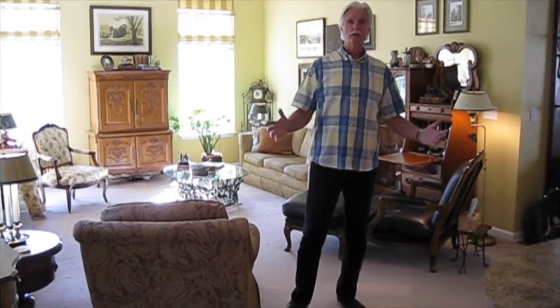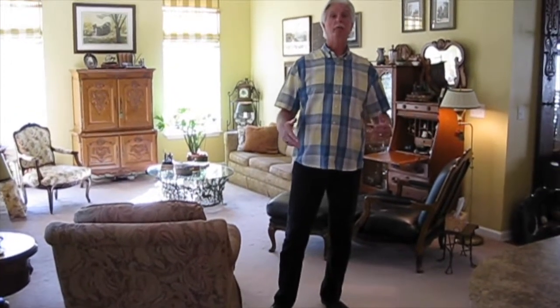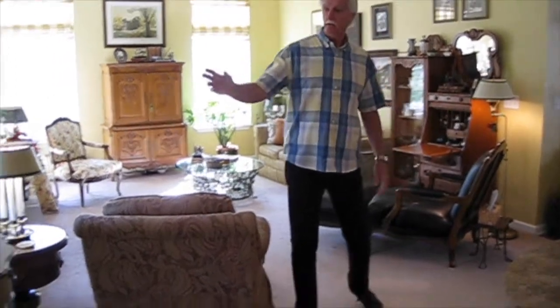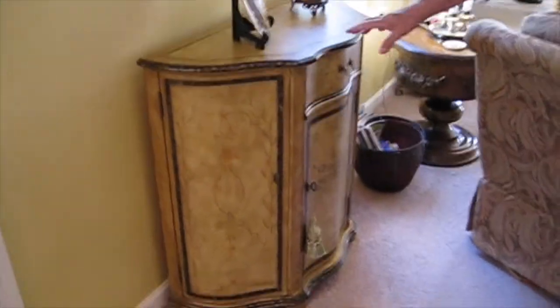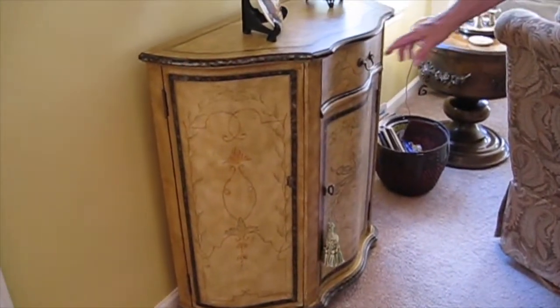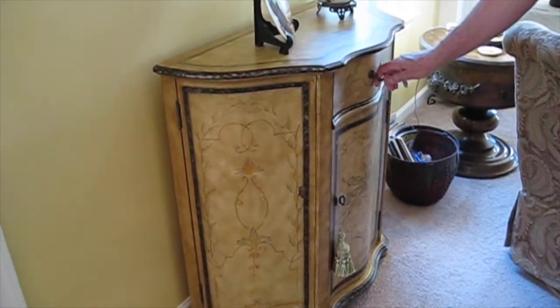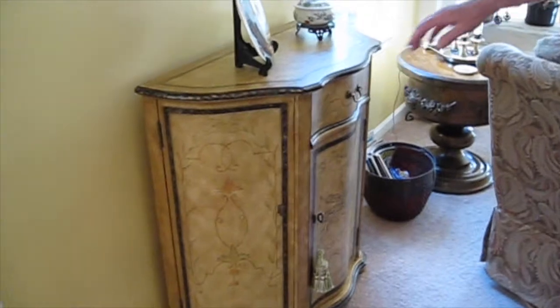Okay. Ready? Okay, so we are going to continue on. We are now in the living room of the home, and I would like to start over here and take a look at some items. This is an antique end unit right here. This has three doors that open and a drawer right here at the top, and my mom just has some little miscellaneous trinkets in there.